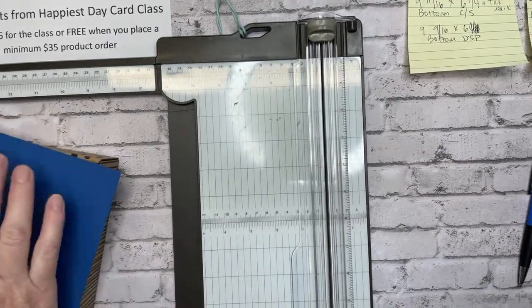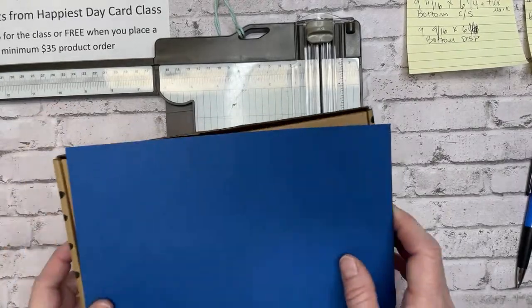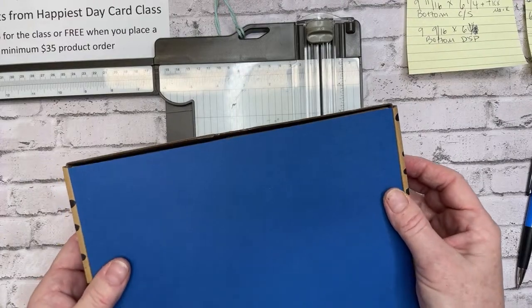Oh no, she's got my, hey, get out of there. She had the ribbon or the trim from that other box. It was hanging down on my desk.